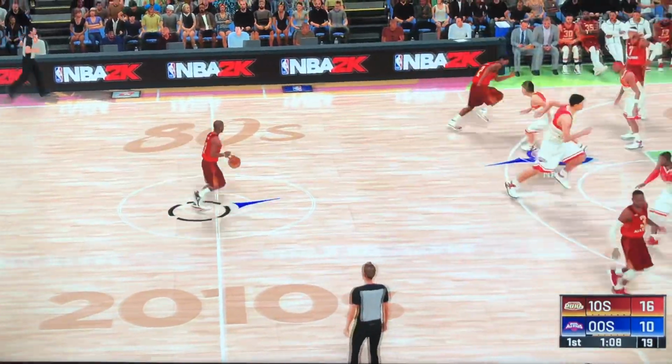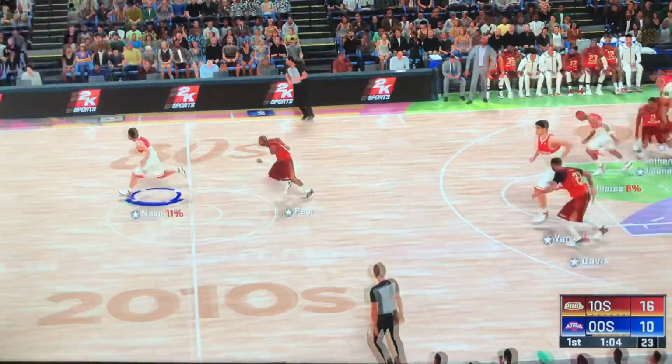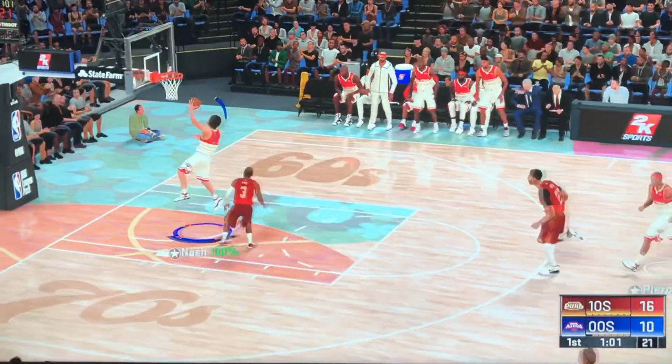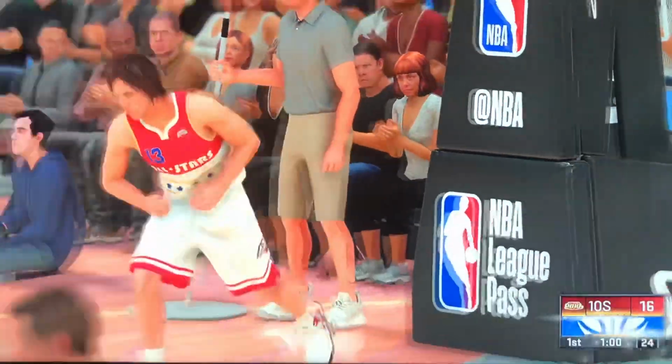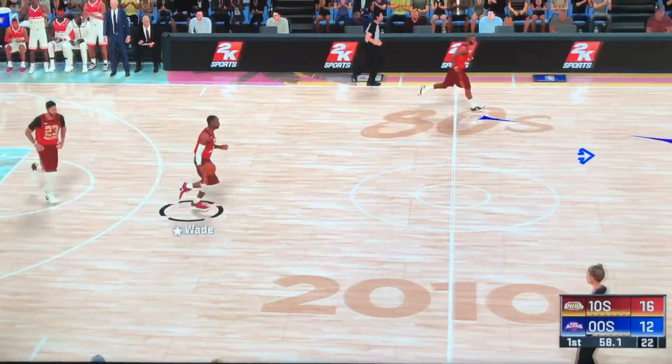And so it's Paul bringing it up with the 2010s team. 6-point lead and stolen by Nash. Lays it in off the breakaway. And that's how you do it, guys. Ball pressure and then get some runouts.